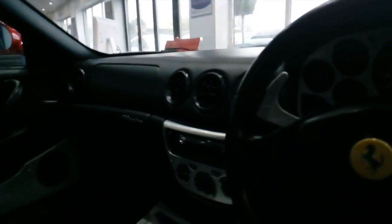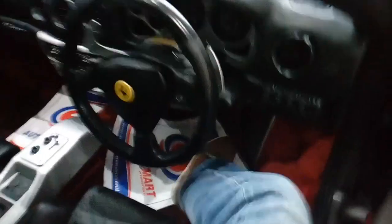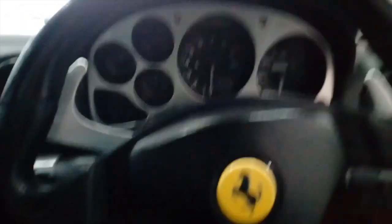There we are. So it's a combination of... it's quite dark in here, if I'm honest, because we've got the black roof lining as well as the black seats and the black leather. So I would imagine in the summer it's going to get quite hot in this car. Hey, let's get in it then. Oh, here we go, driver's position.